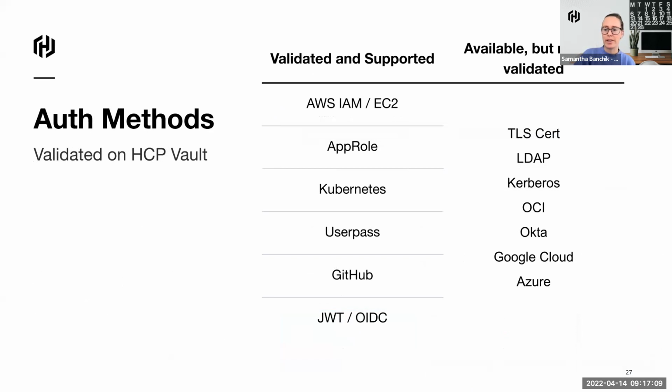I'm now going to go over the auth methods and secrets engines that we currently validated on the platform and support on the platform, as well as the ones that we are working on supporting. I just want to call out that just because you may see auth methods on the right side of this chart that you would expect, it doesn't necessarily mean that they're not supported on the platform or they don't work on HCP Vault. It just means that we haven't internally validated and tested them, and we are actively doing so right now. So by the end of this quarter, you should be able to see all of the expected auth methods on the left, not the right.